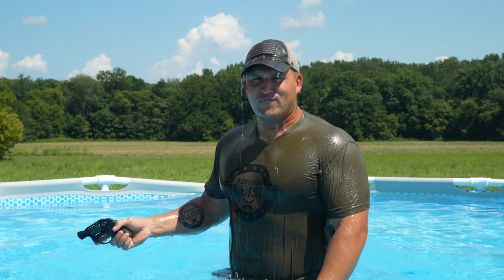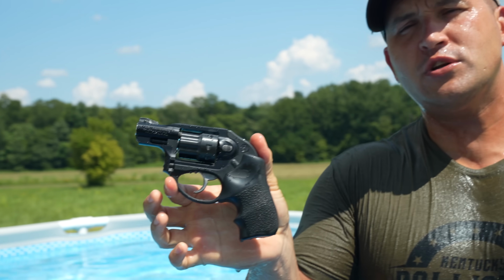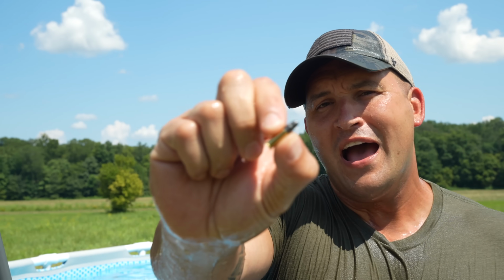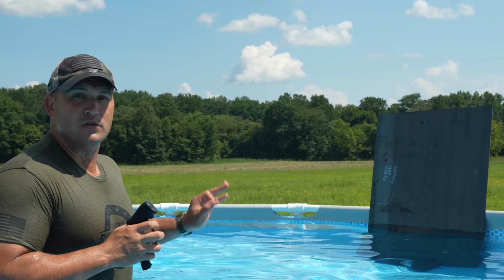All right, well, up first, we have a 22 long rifle. This is a Ruger LCR 22 long rifle, and this is a revolver, and I will be using a 40 grain 22 long rifle. I honestly don't expect this to go very far if it actually goes off. But if a bullet does go far today and tries to puncture our pool, I do have a piece of steel in the pool to stop the round.